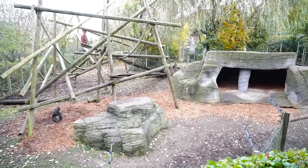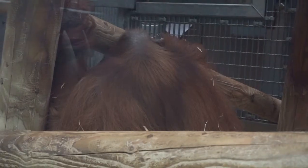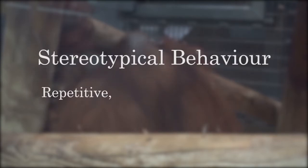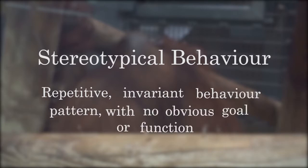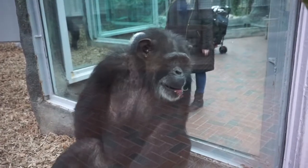Overall, I was impressed with the general size of the enclosures. However, it was distressing to witness animals clearly suffering from what is known as zoochosis. Zoochosis is the term used to describe the stereotypical behaviour of animals in captivity. Stereotypic behaviour is defined as a repetitive, invariant behaviour pattern with no obvious goal or function. The types of zoochotic behaviour that were clear to see included facing away, pacing, and rocking.